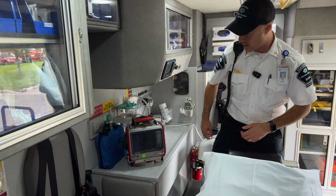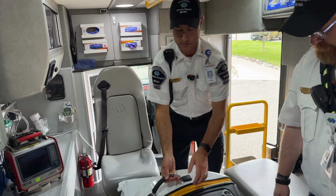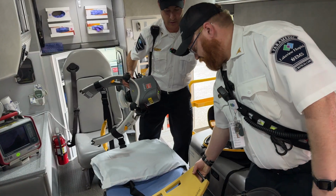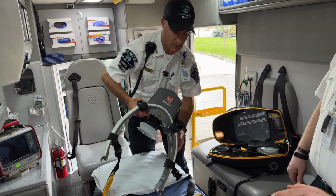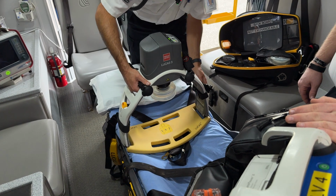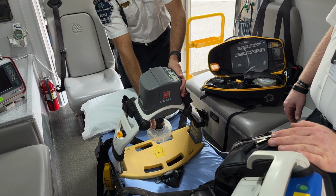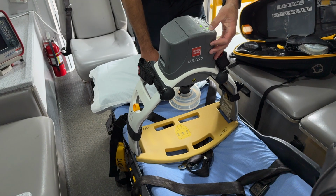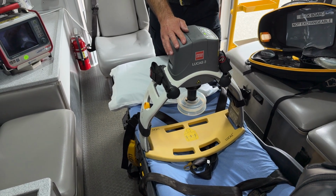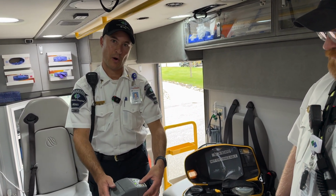And then we have the Lucas device. This is for if somebody is in cardiac arrest. It's a pretty simple machine to operate. So this would go underneath the patient, and then this would go on the left and right side just under their armpits. We lock it into place. And then we hit button number 2. We bring this down to their chest. And then we can hit play to do compressions, so we can free ourselves to do other tasks for a cardiac arrest. And this thing can run for about 45 minutes.